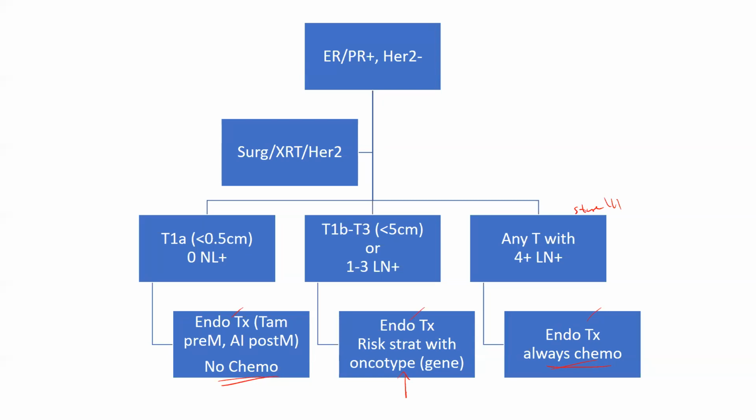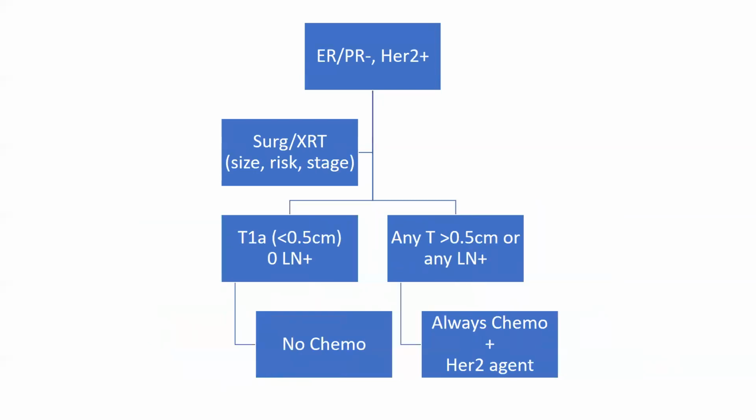Leave this up so you can look at it later. For ER, PR negative, HER2 positive, it's even simpler, right? If they're less than 0.5 centimeters, no chemo. If they're greater than 0.5 centimeters, chemo. Always. And look at the cutoff here. It's different than before.